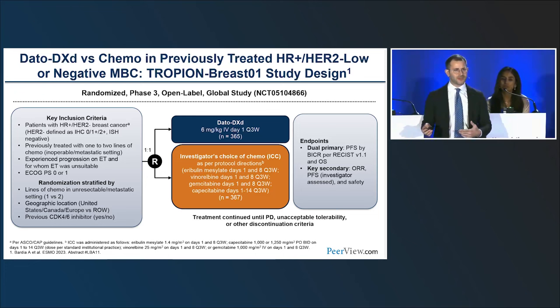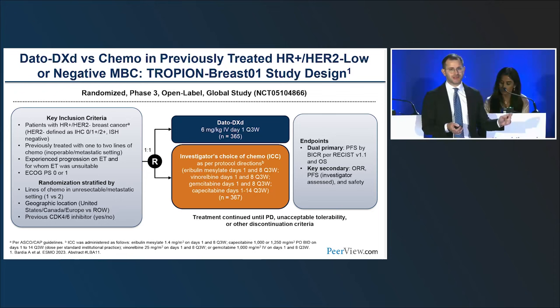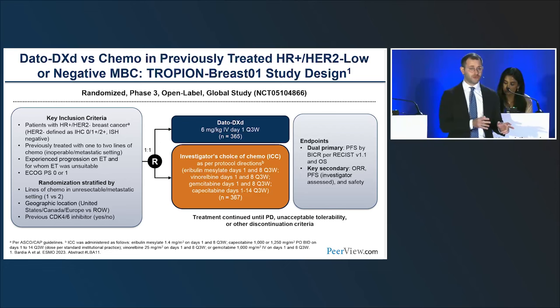The other one that is in advanced phase of testing is datopotamab deruxtecan. And as the name suggests, it is a cousin of trastuzumab deruxtecan. You have a different antibody, datopotamab, that targets TROP2. You have the same payload and linker, the DXd deruxtecan. And we have a different drug-to-antibody ratio. In this case, we have four molecules of DXd linked to each antibody.